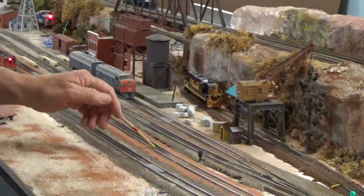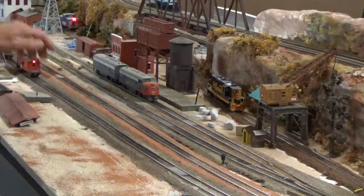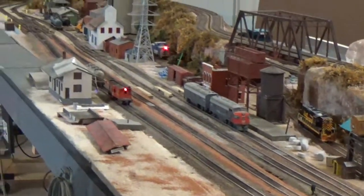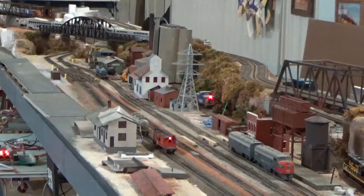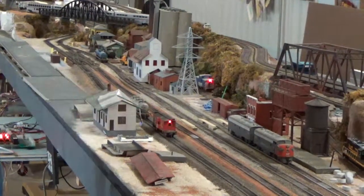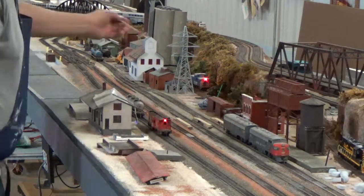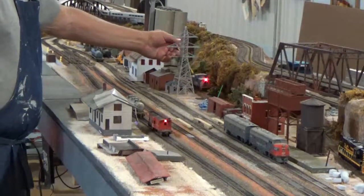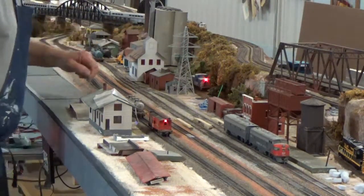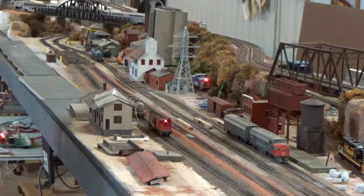This track allows the train to go all the way through the yard, sort of a mainline yard track. Got a caboose with the red light on. Another caboose with a red light on. I put those red lights in there. I set the circuitry and it allows them to light up.